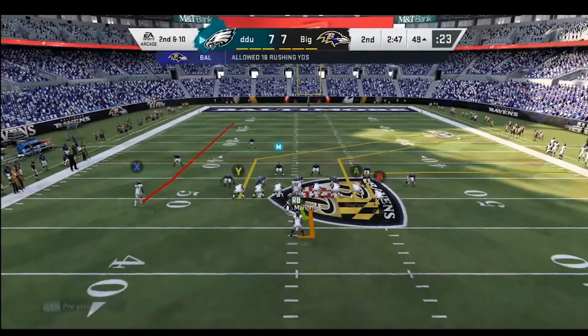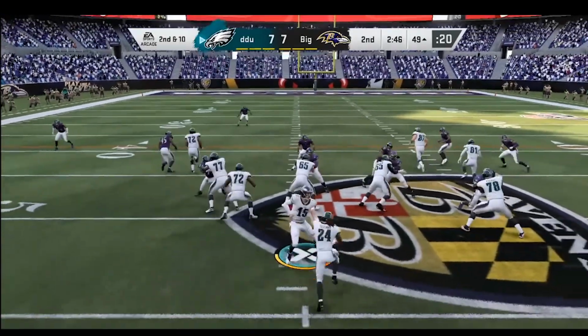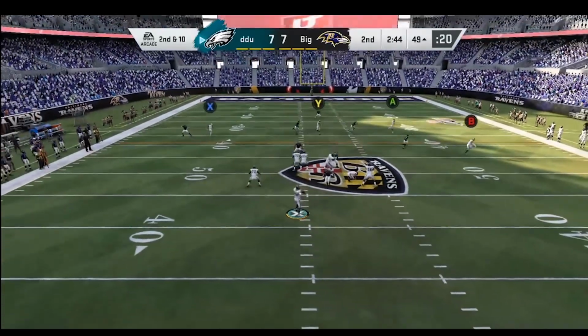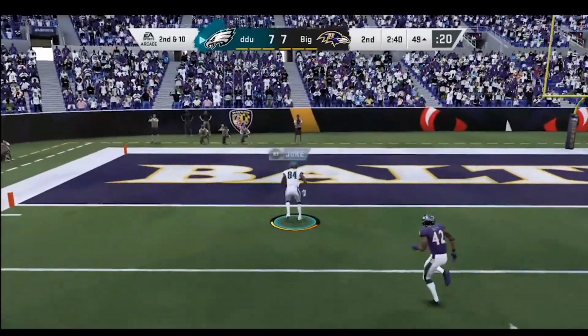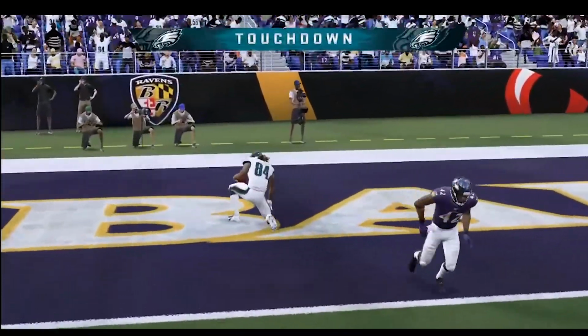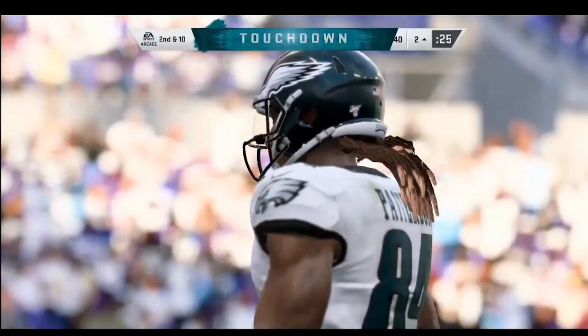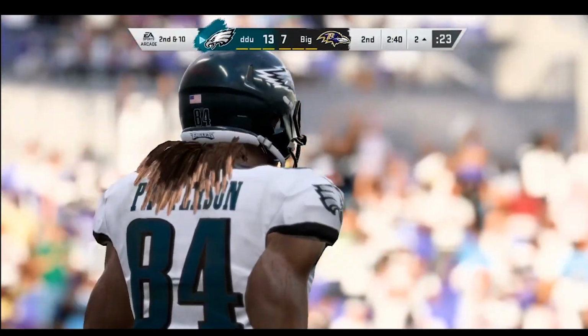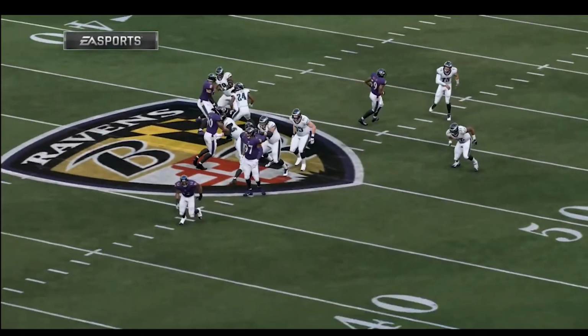Now here's a pass on first down that's knocked away and incomplete. An incomplete pass on first down that leads to a second and 10. He's going to loft one deep left side. This is caught inside the 15. Touchdown, Philadelphia. Cordarrelle Patterson, 49 yards. And the Eagles have taken the lead.